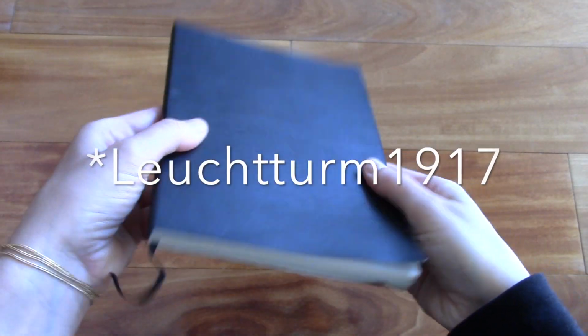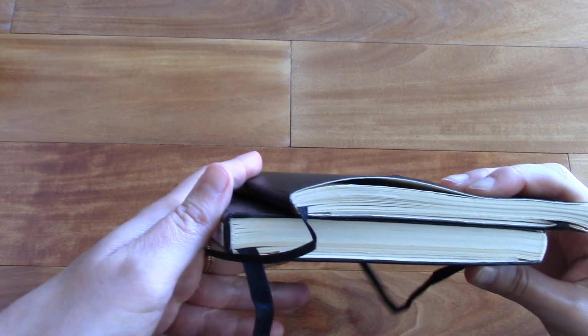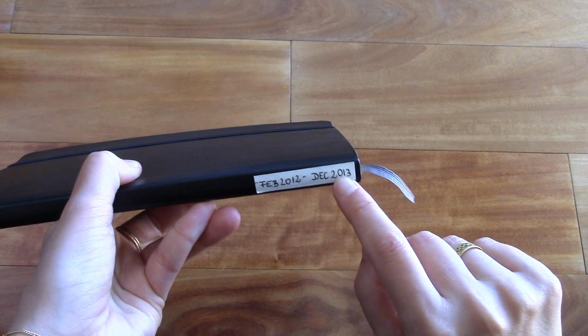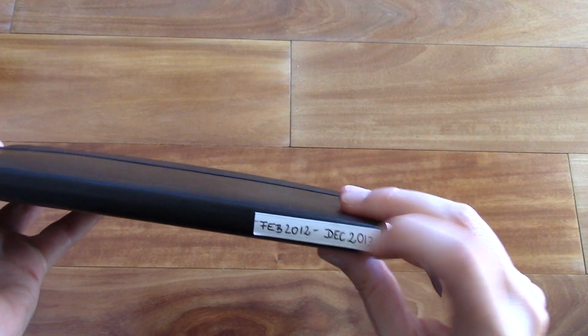Yeah. Then here we have a soft cover Moleskine. It's not a pocket, it's an A5, which has fewer pages than the hardcover. I think it's only half the pages. One of my favorite brands to use is definitely Leuchtturm. And here we have a soft cover Moleskine. See, sometimes with journals, I did put on stickers that come with the Leuchtturm.